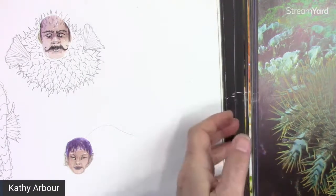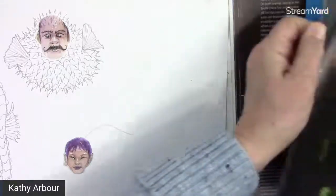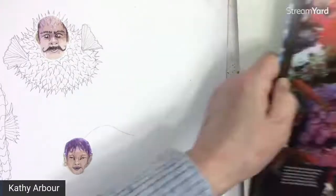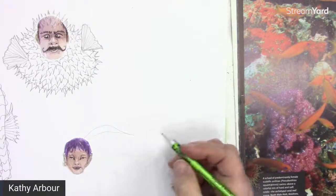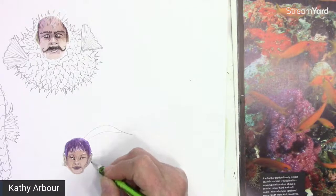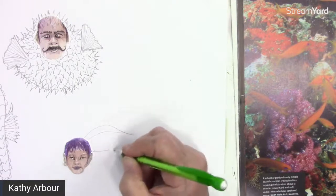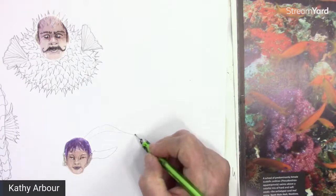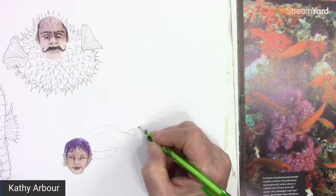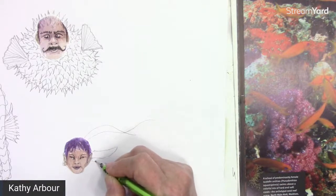Let's see. Just looking at my book, see if there's any of these guys in here. The long fish that I want. Let's see, I think we'll have her fin kind of go out. The tail is kind of right there, but it kind of goes, that's fairly good.